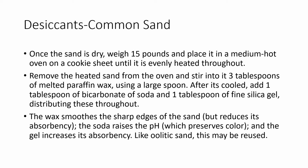So we're going to treat the common sand to make it similar to oolitic sand. So once the sand is cleaned and dried, you're going to weigh out 15 pounds of sand and place it in a medium hot oven on a cookie sheet until it's evenly heated throughout. Then you're going to remove the heated sand from the oven and stir into it about 3 tablespoons of melted paraffin wax. Use a large wooden spoon, something stiff so you can really stir it up.